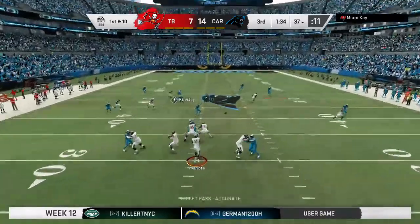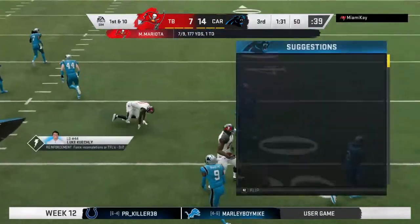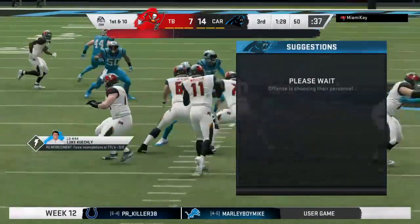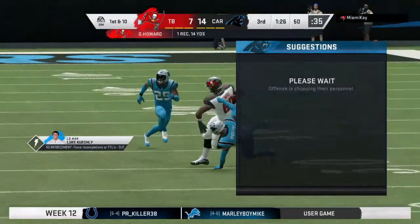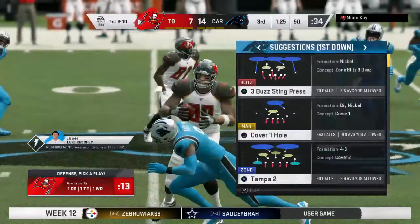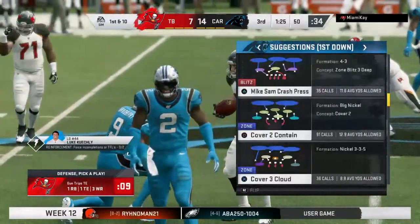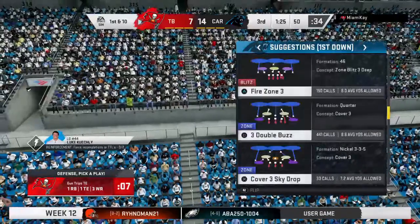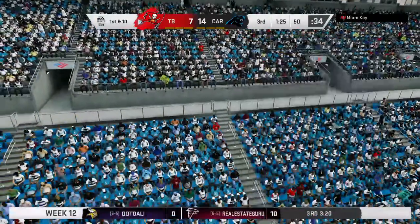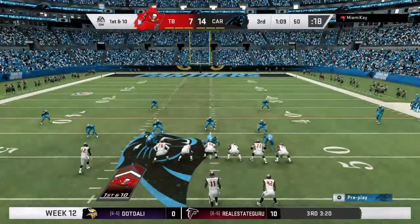From the gun, Mariota. Open man is Howard, the tight end. And he'll be stopped right at midfield. 14 yards there and a Buccaneer first down. One of the advantages of zone defense, as I remember it, is being able to see the play develop in front of you. One of the disadvantages, when they find those levels where they can hit you with it. Sometimes behind the corner and in front of the safety, it makes it tough to defend.